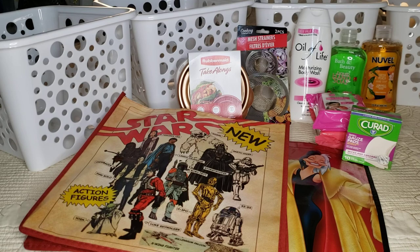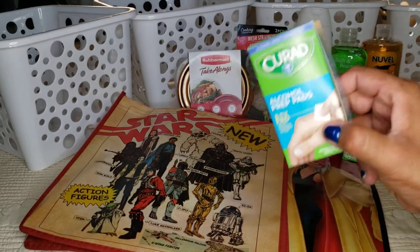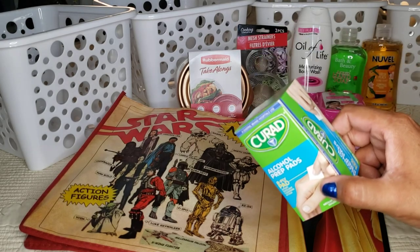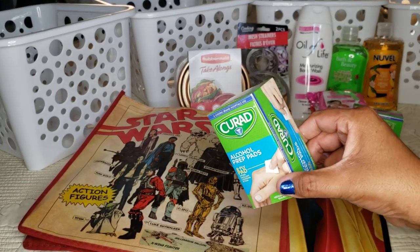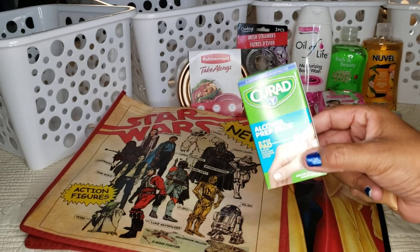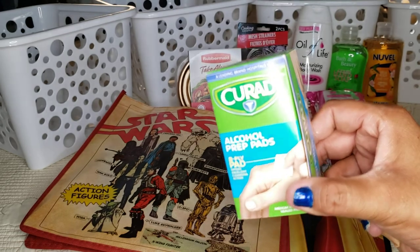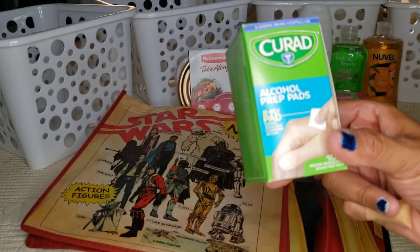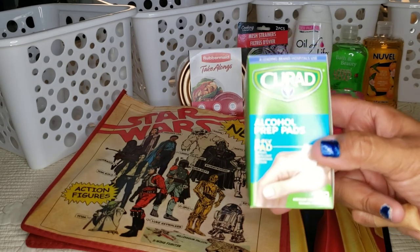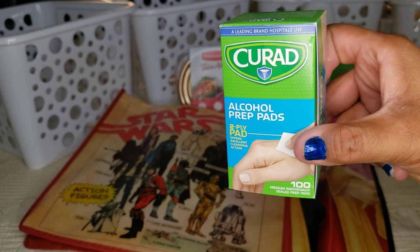That one, and also I got by Curad the alcohol prep pads. This is what I meant. When you overscratch a mosquito bite, it's good to clean it so it won't get infected, because I know the mosquitoes are out there. It's a 2-ply pad, and you do get 100. See that? 100 little pads.